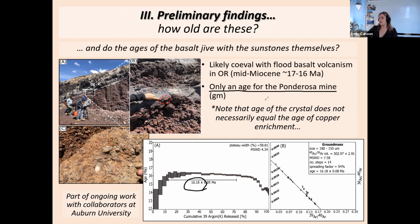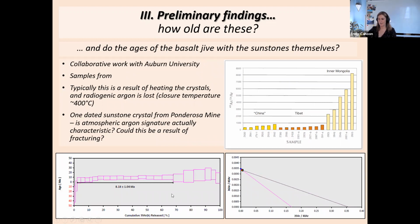Cool. Well, I also tried to date a sunstone, and this didn't work as well as I wanted. On the bottom left, this is an age spectra of a sunstone, again, from that Ponderosa Mine. So the problem here, and some of you probably already recognize this, is how do you get a younger crystal in an older basalt, right? Like, how do you do that? You can get older crystals in younger basalts, right? If you had an eruption and it was maybe entraining pre-existing material, but you can't get younger crystals in a basalt. And think about this: it is almost half the age of the hosting basalt. This doesn't make any sense.